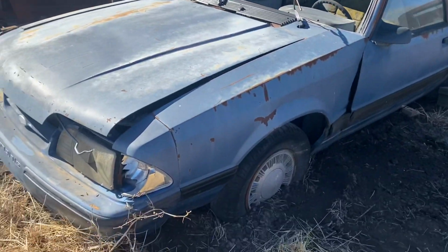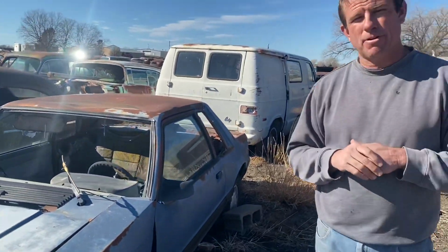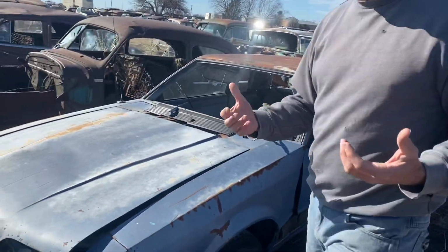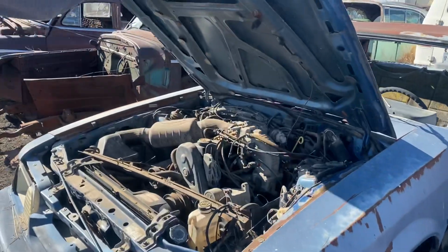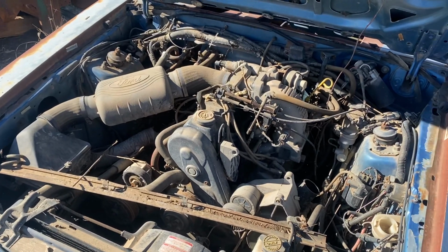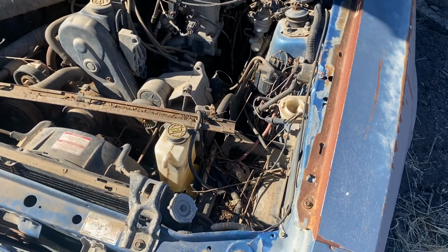Starting off this little 1988 Mustang, a little Fox body. I believe this is an 88. The build date on it is September of 88, so I'm going to call it an 88. It could be a super early 89, but probably an 88. Pretty much your basic little Fox body. Nothing too exciting. Car's been here for a really long time. It's had parts stripped off of it. Under the hood, just your basic little four-cylinder Mustang. Nothing too exciting, but a lot of little bits and pieces still left on it, even though it has been fairly heavily stripped.